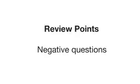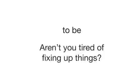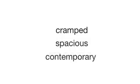Good work. Today we've done a lot on how to ask negative questions. We've done this using the auxiliary verb don't. Don't you think this house is too cramped? And we've also learnt how to do this with to be. Aren't you tired of fixing up things? We've also learnt some useful vocabulary to describe where we live, like cramped, spacious, and contemporary. That's all we've got time for today. I hope you enjoyed the lesson.